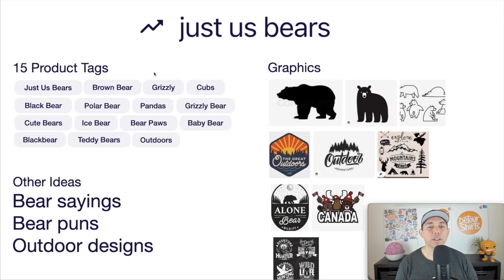Here's some ideas for the idea board. Here are your product tags right here first. Lots of different types of bears. Use the bear that you're going to put in there. If it's a silhouette of a bear, you could probably get away with a lot of these, maybe not pandas or something like that. But I wanted to put in here, there's so many different types of bears.